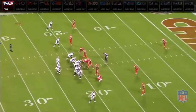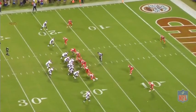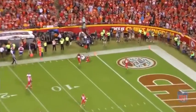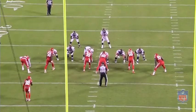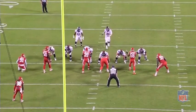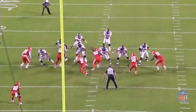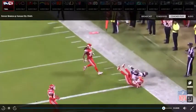Manning has to throw firm with an arc here, and it's honestly a play in this situation. If you're that receiver, you got to catch the ball because that's a great ball. Remember, he's not open here. He's not open. Manning puts it in the only spot that he can possibly make a play on the football. Manning gets the snap, and he throws it firm with an arc, and he should have had that catch.